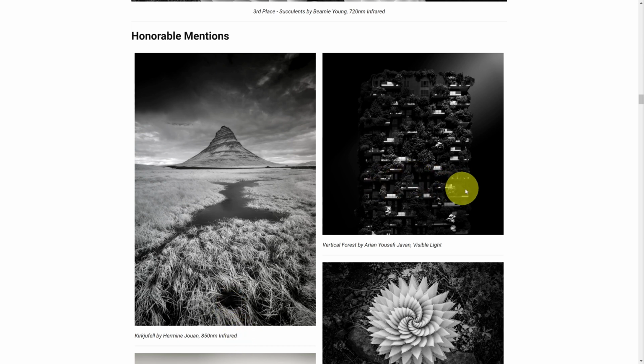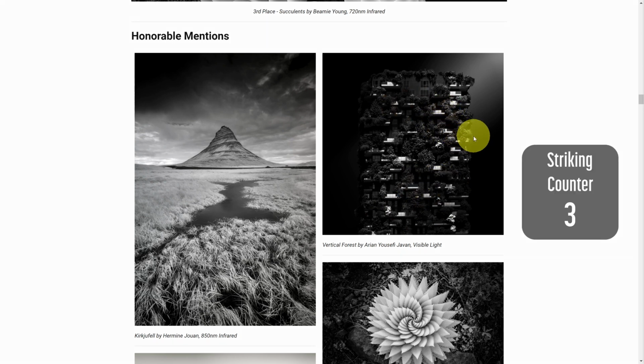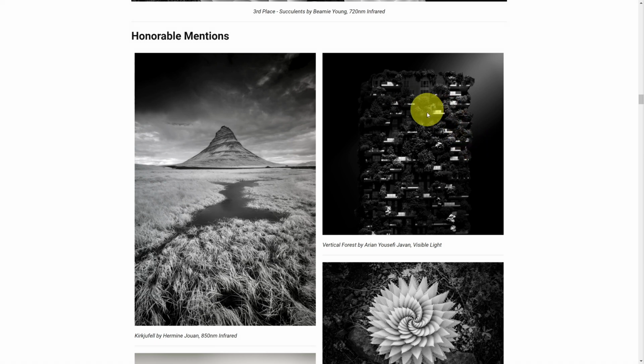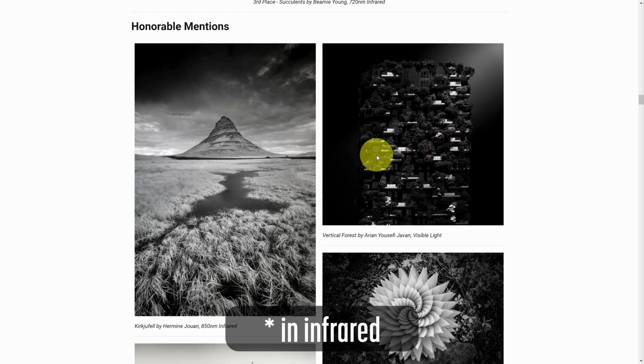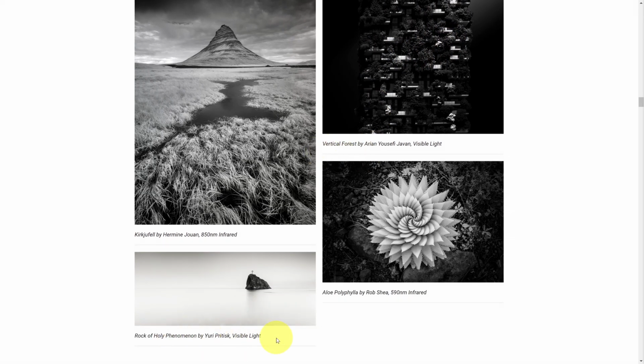Here on the right, we have a visible light shot that's been converted to black and white. This is sort of an amazing subject, this vertical forest, it's called. This is really just striking, the blacks and the whites here. And not to take away from this image, because this image is simply amazing, I have to wonder what it would look like with all of this organic material in black and white. But nonetheless, an amazing shot. Down here we have this really great, looks like maybe a long exposure, but definitely a lot of negative space that really helps this subject stand out.